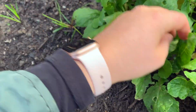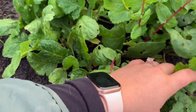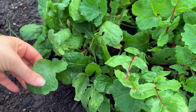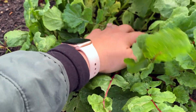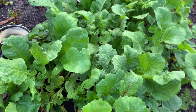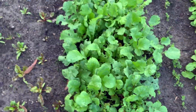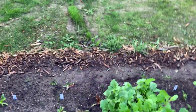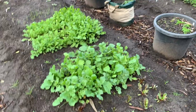I would say that's nearly ready. There's another one. I wonder if it's all the same variety that's maturing first. Probably. Yeah, so we haven't harvested any radishes yet, but yesterday we discovered that the kale and spinach that we bought for our juice was gross and slimy, so I harvested some of these radish leaves to put in there instead, which was cool.